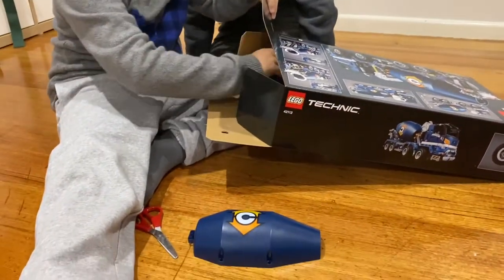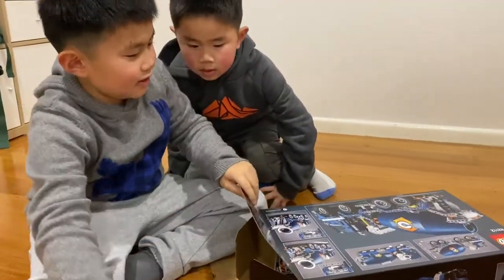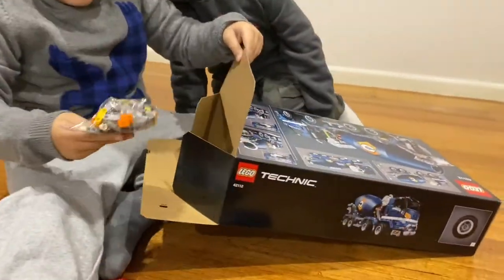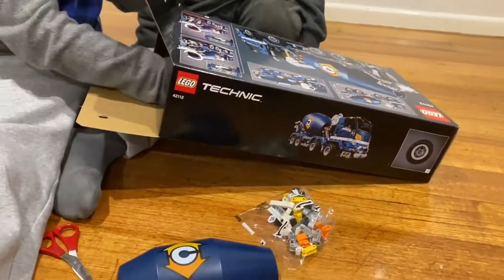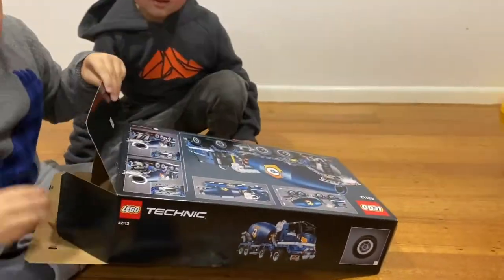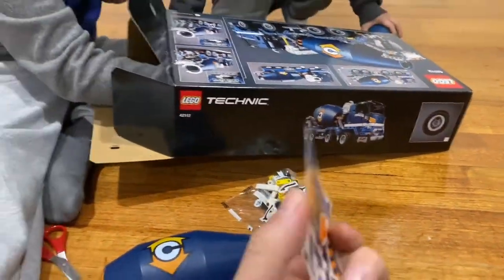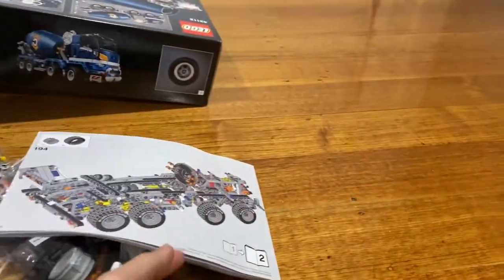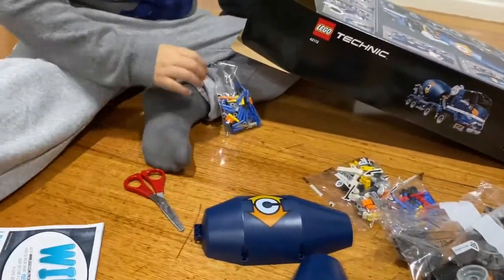Wow, what's that? That's a mixer. Wow, that's a mixer. So big. Cool. Another bag. That's a sticker. Nice. Why is there a two?